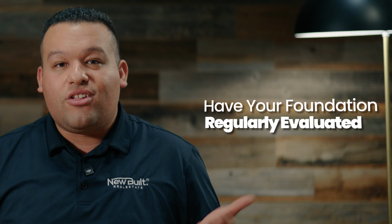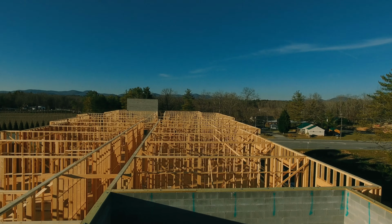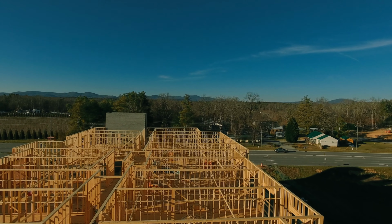Yes, some of these things can be costly, but my advice to you, and one of the reasons I call it number 1, is have your foundation regularly evaluated. When you see these minor changes, you can have a foundation company come and make these minor adjustments. Or if it's a major thing, they can put in these cement piers, which now means the foundation is on top of a cement pier, not necessarily the dirt. And that pier is usually dug all the way down to bedrock, so it's on a more solid surface rather than, again, that clay-like material.